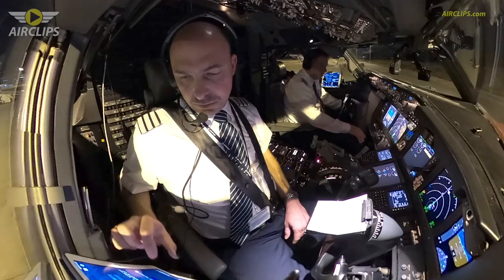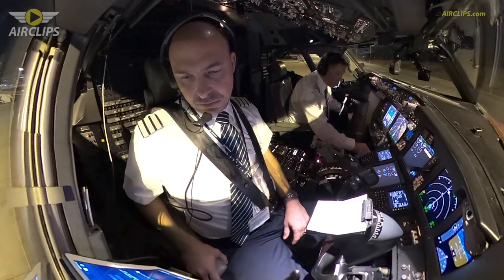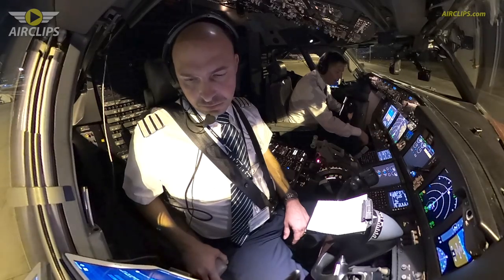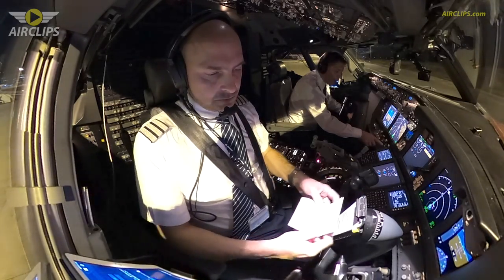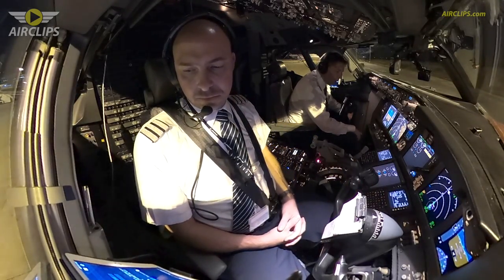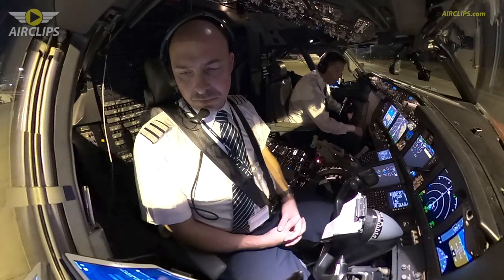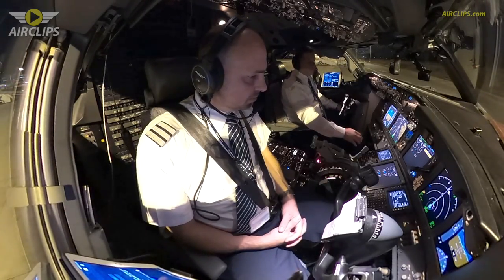There you go. Okay, so we just check it again. So we have acceleration height 762, which is fine. And then D-rate 2 takeoff, 45 degrees, gives us 89.0. Yep. Flap 1, speeds V1 148, VR 148, V2 151. Yeah, it's all confirmed. Perfect.